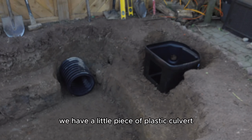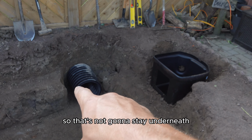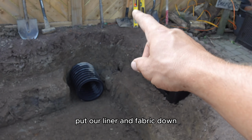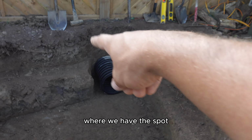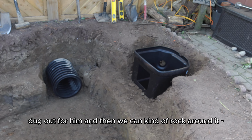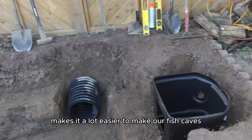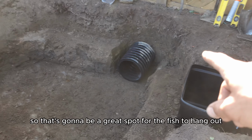We have a little piece of plastic culvert, so that's not going to stay underneath the liner iron fabric. So we're going to take that out, put our liner iron fabric down, and then that guy is going to go back in where we have the spot dug out for him, and then we can kind of rock around it. It makes it a lot easier to make our fish caves. So that's going to be a great spot for the fish to hang out.